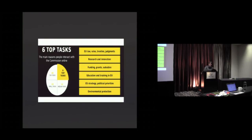And I was actually kind of, this is a very heartening list. I really like it. It's positive. It shows that the users at least know what the Commission does. They make laws and legislation, they fund research and innovation, and they set the EU strategy and political priorities.